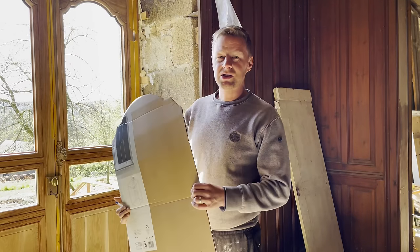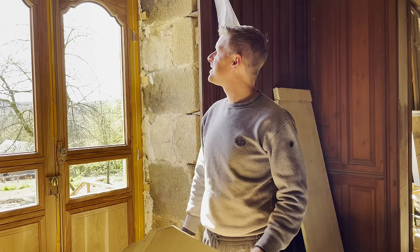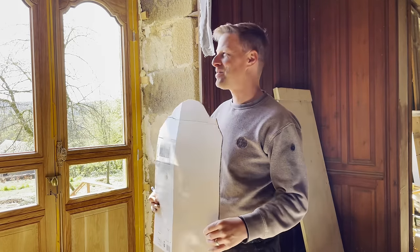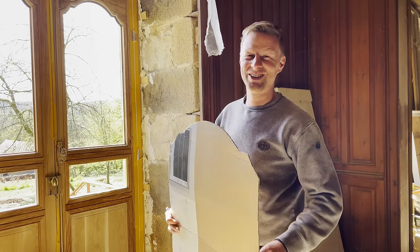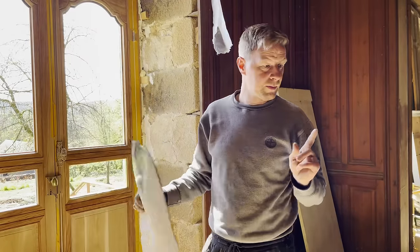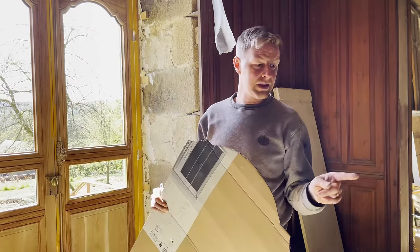Now I've got the template sorted. Obviously the doors weren't symmetrical, so I've had to do two different templates. So I've got them sorted roughly in cardboard now. I'm gonna get them cut out properly in the wood.